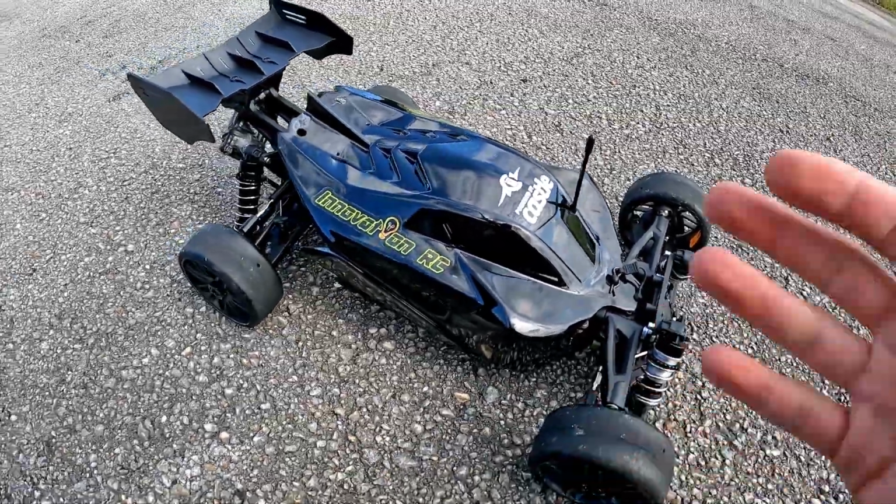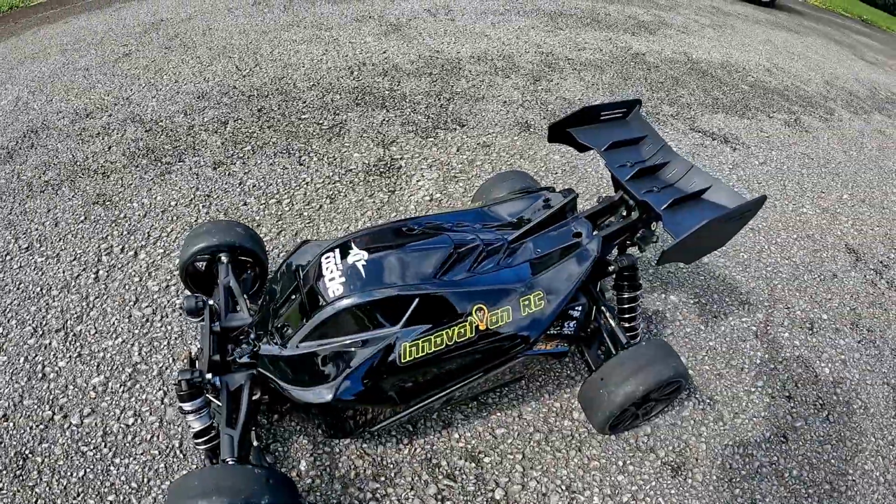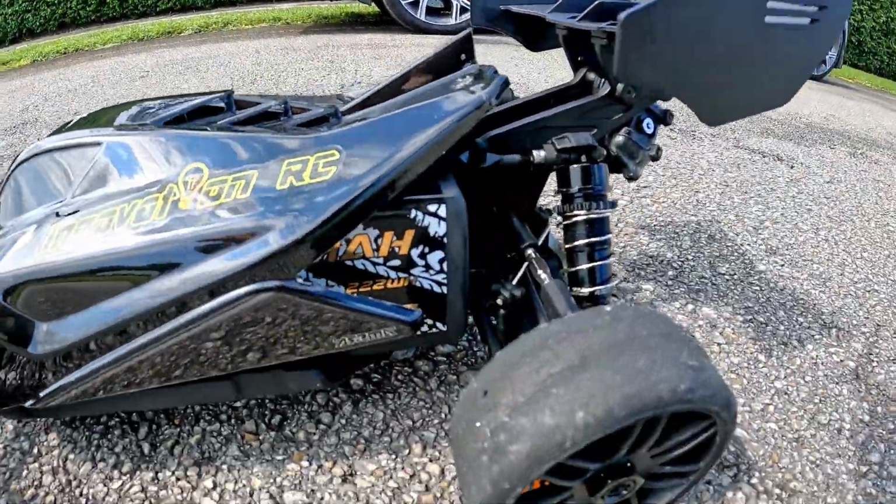You obviously wanna run a standard 5,000 milliamp or 6,000 milliamp 6S. But yeah, so we're gonna see how well this does.